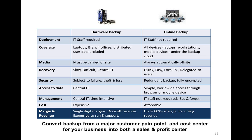Also with recovery, you can set it up so each of the individual users in a company can access their data directly. That's for the customer.